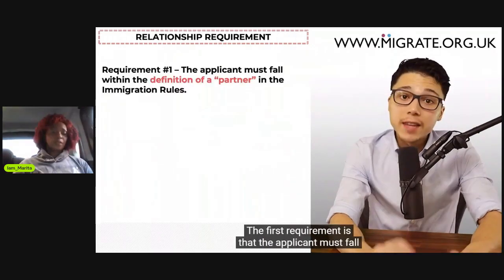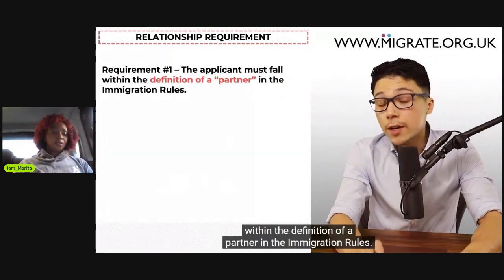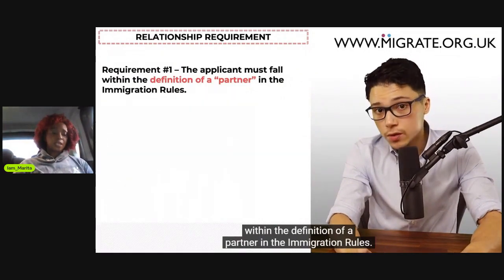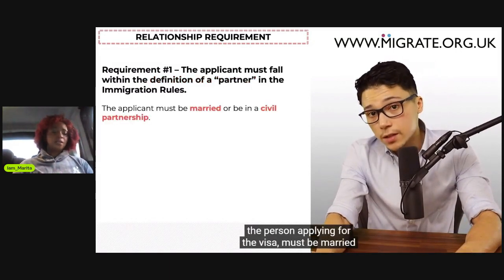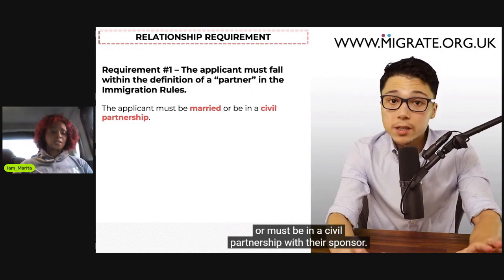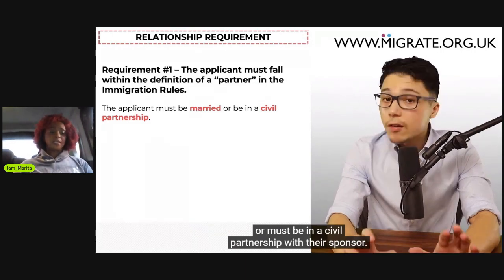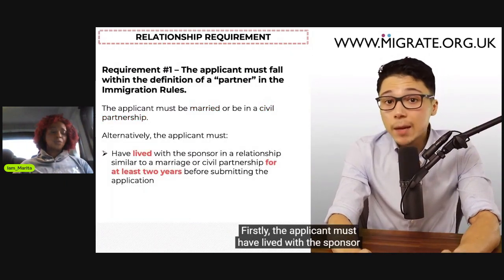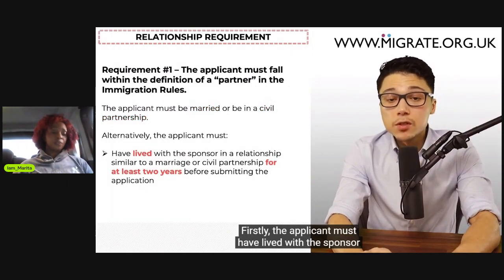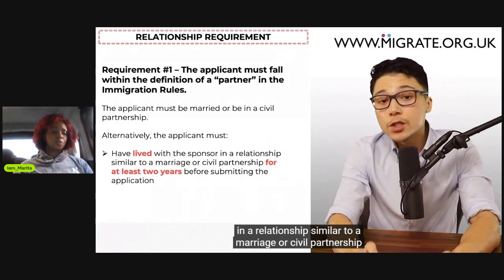So the UK visa application fee is 10.48 in the UK. If you've been living in the UK, you pay £10.48. But if you're living outside the UK, you pay £1,846 to apply to come for the whole process. That is the fee in 2020.